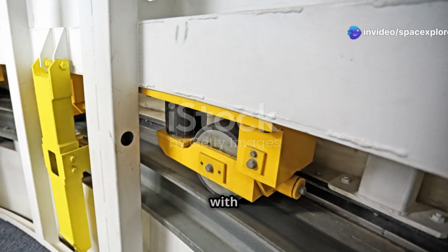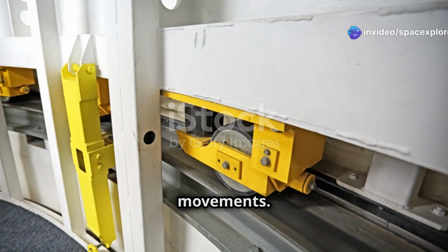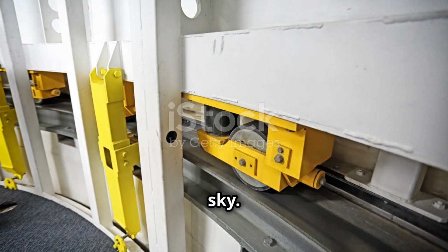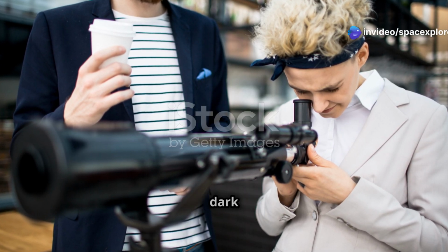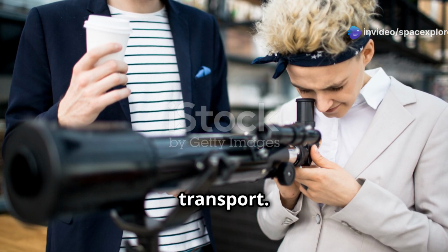The telescope comes with a sturdy altazimuth mount, which allows for smooth and intuitive movements. This makes it easy to track objects as they move across the sky. It's also lightweight and portable, making it easy to take on stargazing trips. Whether you're heading to a dark sky site or just your backyard, this telescope is easy to transport.